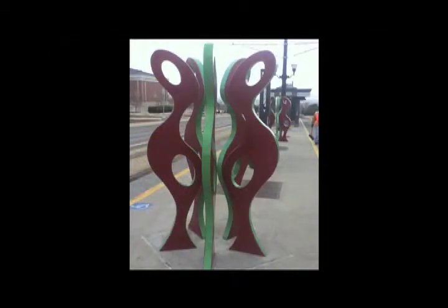I think it adds a little bit to the feel of the city and the TRAX stations as a whole. For example, some of the new stations that go out to Daybreak don't have any art yet, and you can tell that it's lacking something. You're like, well, what's going on? There's nothing here. So the art, I think, adds a little bit to it.